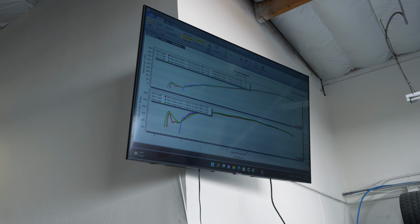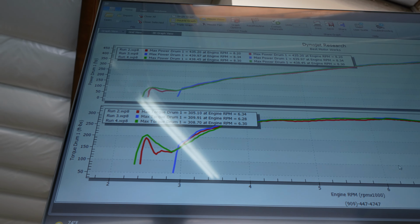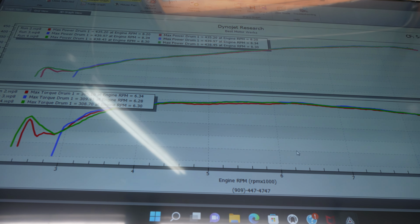Alright, so look how linear this is. Every pull is super consistent. There's no dips or anything. Really crazy to see.